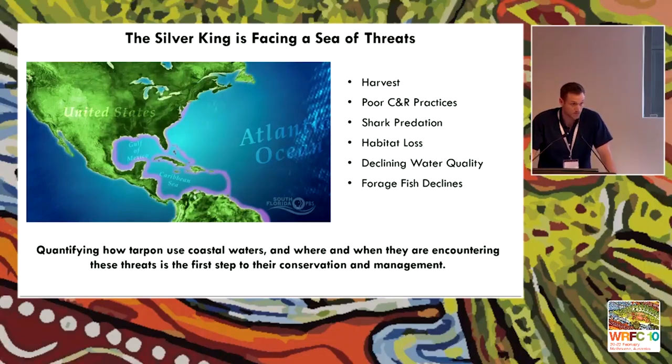We have issues of shark predation if you were in the depredation session yesterday. Habitat loss and water quality are really big ones and what we're focusing on more and more. And then the forage fish declines, that's an emerging threat for this fishery. So before we understand the best management and conservation practices, we have to understand the basic biology of these fish and how they encounter their threats, especially for a big and migratory fish like this.